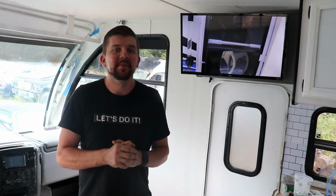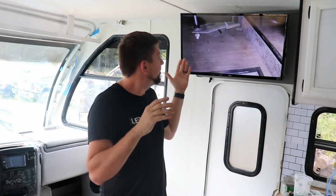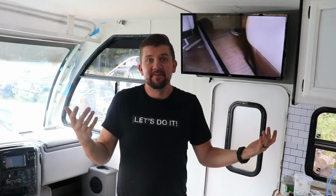Alright guys, look at that. TV is mounted, we got it hooked up, and it's looking great. I mean, I honestly really like the size of it. Covers up nicely, you can move it around, so if you're sitting on the benches, you could tilt it, and then it goes back to its spot, secure it down, no problem. Looks great, I'm really happy with the results.